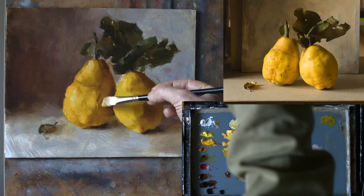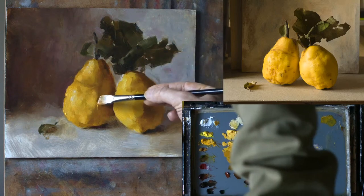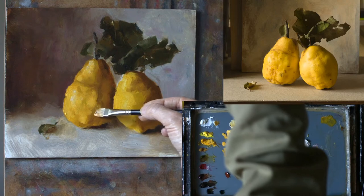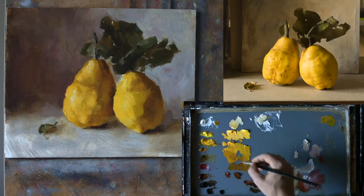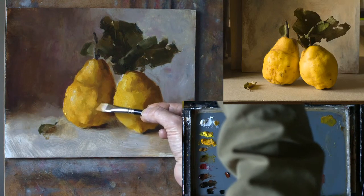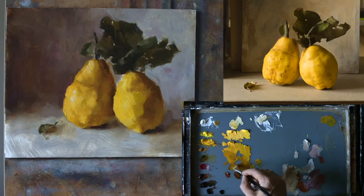So I'm looking at this bit here, and I seem to have lost the definition of where this darker value comes down there, which really shows the reflected light. It's ended up being kind of, with the paint going on a lot more thickly today, I suppose you could say almost kind of a muscular looking quince.